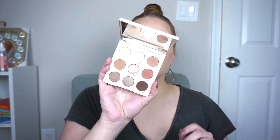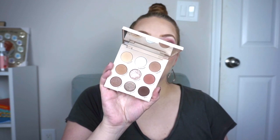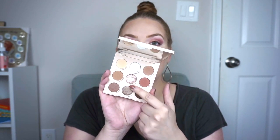Then I have some ColourPop palettes. I think my friend Jean gave these to me, and this first one is Going Coconuts, which everybody used to be so in love with. Just not for me. When I used it, it just wasn't very special. This middle shade, Cocoa Crush, is so beautiful. I would love to have this as a single.